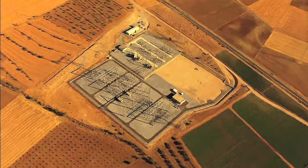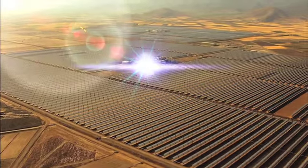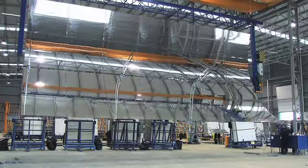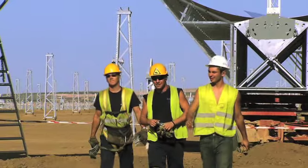We cluster these plants in single locations, which means that we have the benefits of economies of scale, meaning one supply road, one assembly hall, one access to the transmission grid. So we have tremendous opportunities to drive costs down as we build more facilities in the same location.